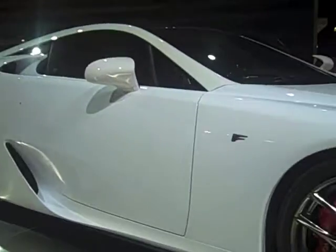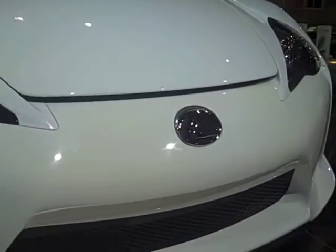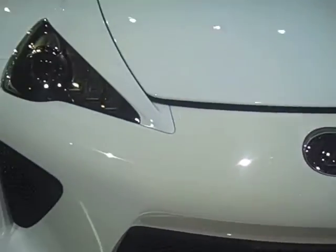These are the radiators back here, actually, pumping out massive heat from the V10 engine. Interesting to have a front-mounted rear radiator. For those of you who have attended the LA Auto Show in the past, you've probably seen something similar to this called the LFA, but those were concept vehicles. The great news this year is this vehicle is actually going into production.